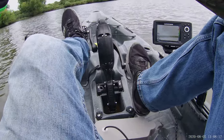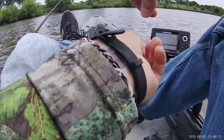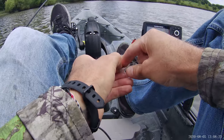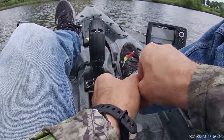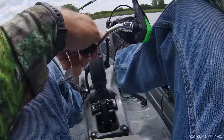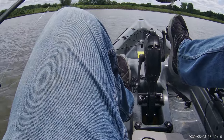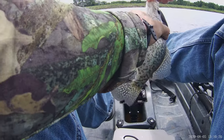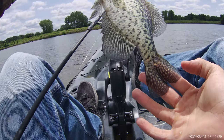Another nice crappie. Man, when you find them and you figure out what they're wanting, it can be a blast out here. Sometimes you just gotta look a while. Another nice one for the box. There he is, right by the boat. We are on the crappie, guys. That's a nicer one. That's a decent fish. Solid 10-incher.